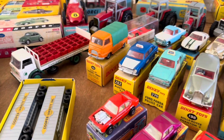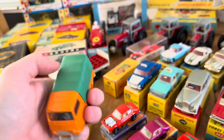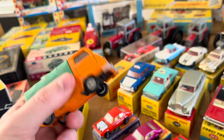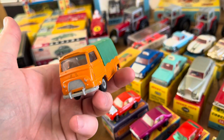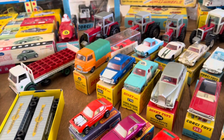Really nice. French Dinky. The Renault Estafette van. Again, original canopy on the back. That's actually pretty nice, to be fair. I love these. Of course, in the real world, these are a great alternative to the Volkswagen split screens. You don't see them as much. They don't cost as much money to buy. Really nice. And they had a real long run as well, didn't they?